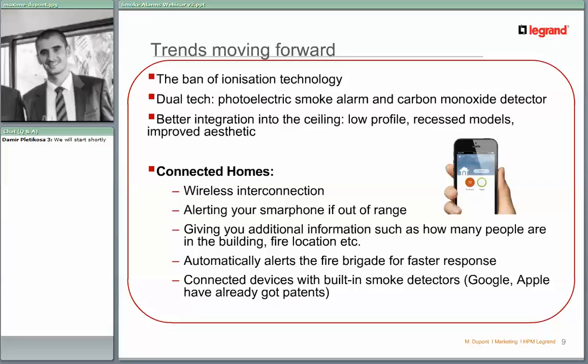What else are we going to see? I think better integration into ceilings. So more low-profile products, recessed models, which are already available on the market. Smaller diameter also improves the aesthetic. Because obviously on your ceiling you've got other things, and you've got exhaust fans, which can be quite fancy. You have some nice downlights, and the last thing you want is a very ugly product mounted on your ceiling. So I think in the future you will see much better integration into ceilings.